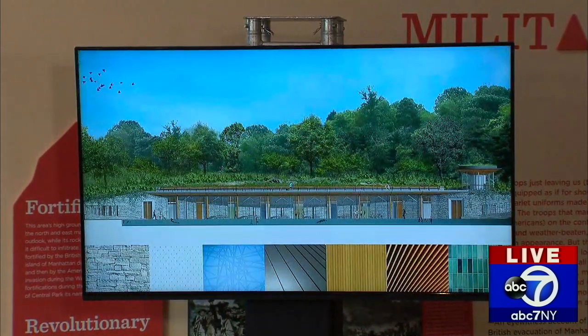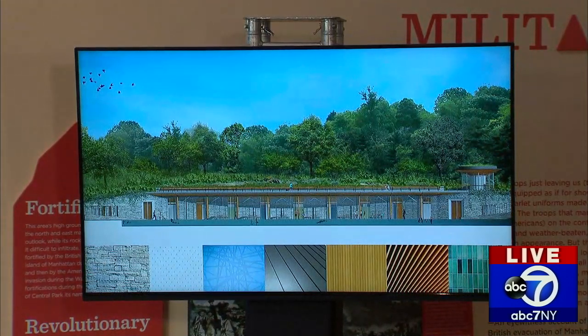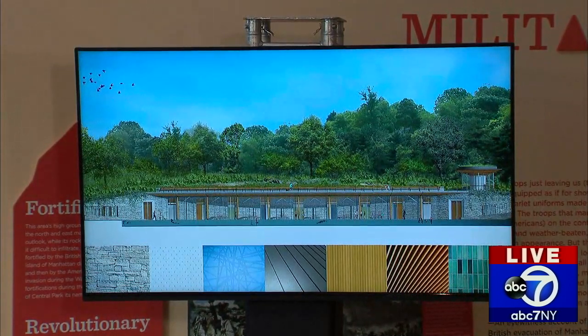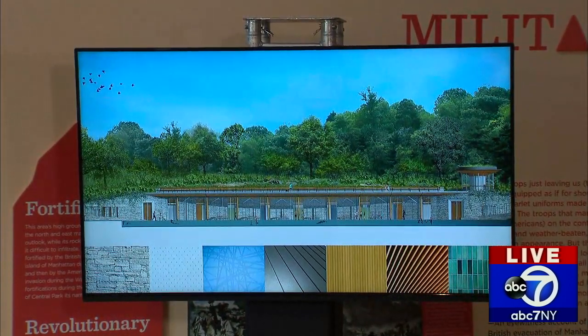Taking cues from the context, the primary materials of the building are wood, stone, and glass, seen here in the facade of the building. These materials reinforce connections to the park setting amidst the topography and rock outcroppings of the area, as well as the beautiful stonework of a Huddlestone arch. The materials will be locally sourced and include the integration of bird-safe glass.